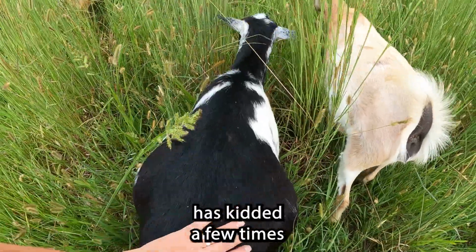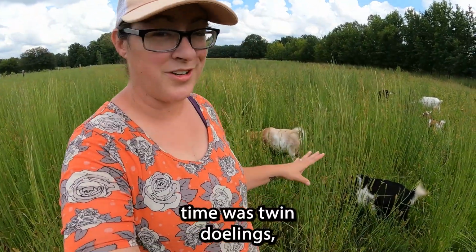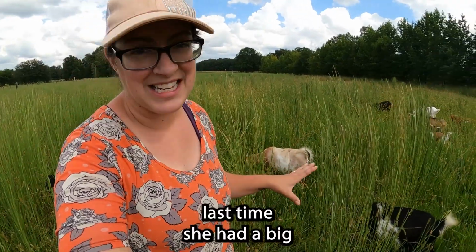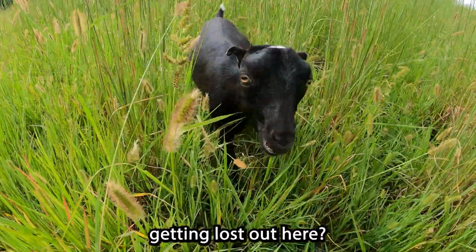Pepper here has kidded a few times with me. The first time was twin dolings. The second time was triplets, and we kept Odie, one of our other bucks, out of her. And then this last time she had a big old single doling. Hey, Fury girl, are you getting lost out here?